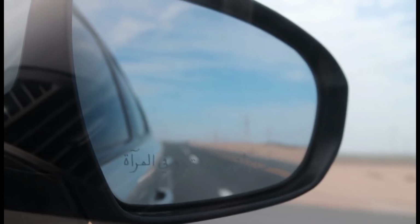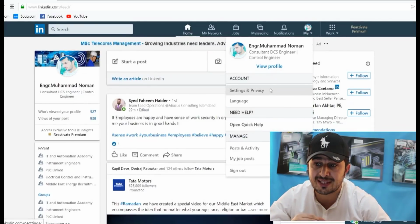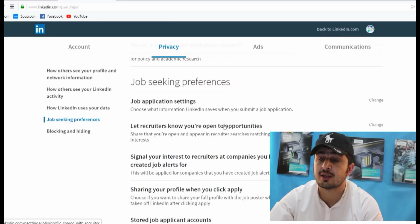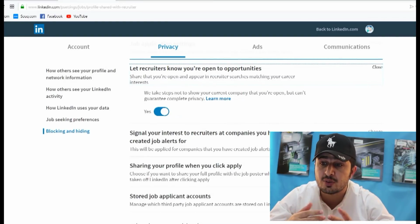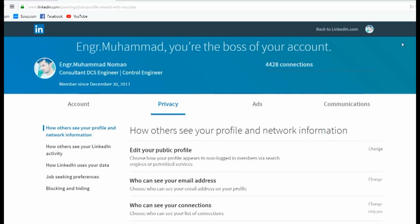First of all, the very important thing: most people don't have their privacy settings properly checked. If you go to the settings, in the privacy section, there is an option, let recruiters know you are open to opportunities. This is very important, because otherwise recruiters will not be able to search for you properly. So make sure you turn it on. By this way, you will be more searchable on the LinkedIn algorithm, and whenever a recruiter searches for suitable candidates, your profile will appear on the top.